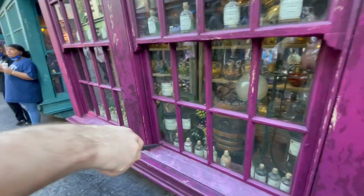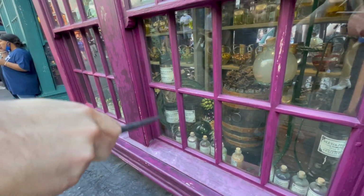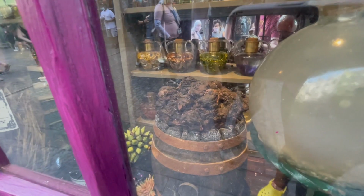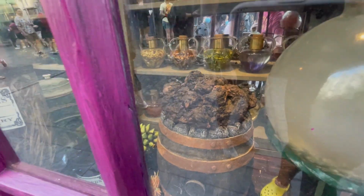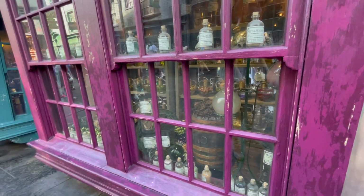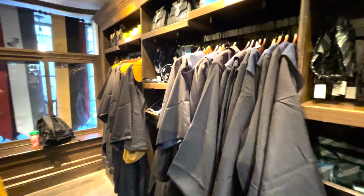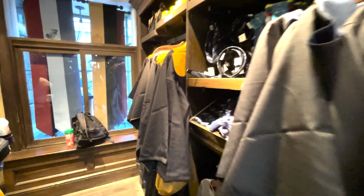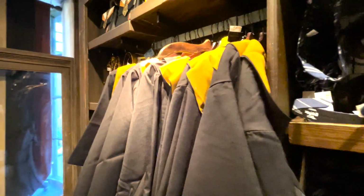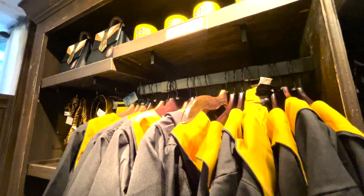Another great way to save specifically for the Wizarding World of Harry Potter is if you know you're going to want to have fun and get dressed up in the Wizarding World robes, you can bring your own robe from home. In the theme parks, the Wizarding World of Harry Potter robes are around $145 per robe. So you could go to your local Halloween warehouse, whatever it might be, and bring the robe from home, and your kids could still have a great time running around the parks, and you'll be able to save some money.